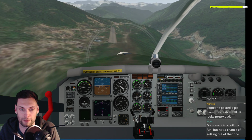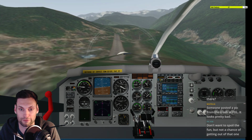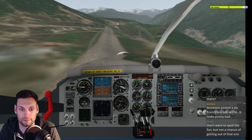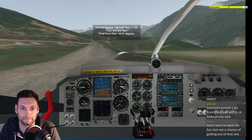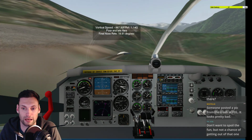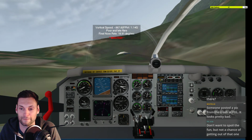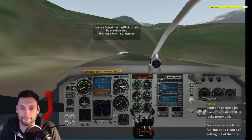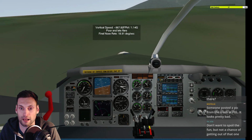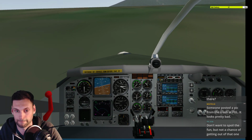Don't really have good depth perception here. Man, I bet this one really looks cool. This is like right in their frickin' town. This thing likes to bounce and come in hot. I think this is actually the airport over here to the right. Like a glove. Nope. Prop strike.